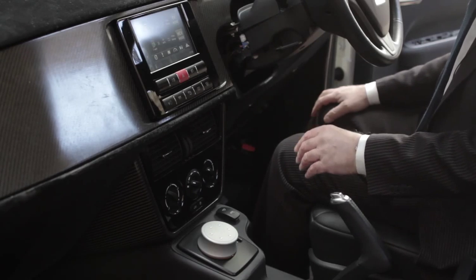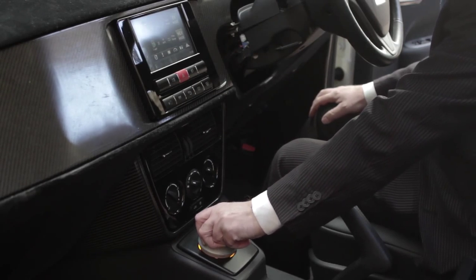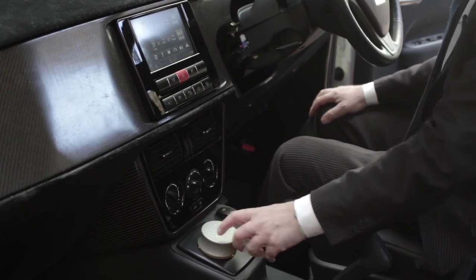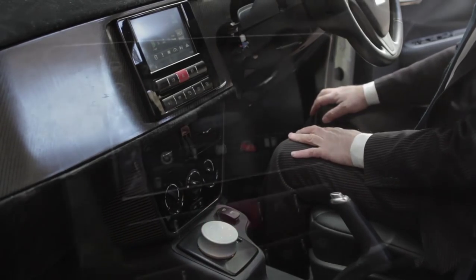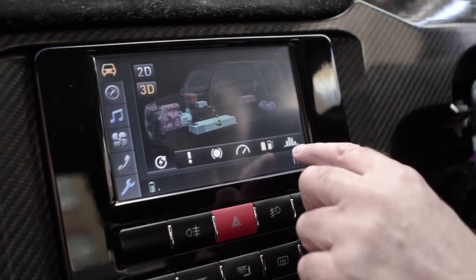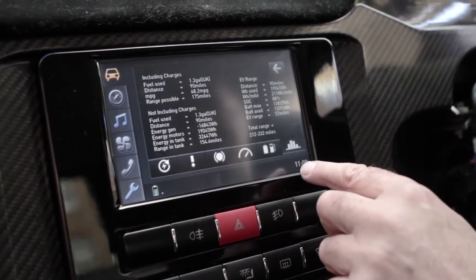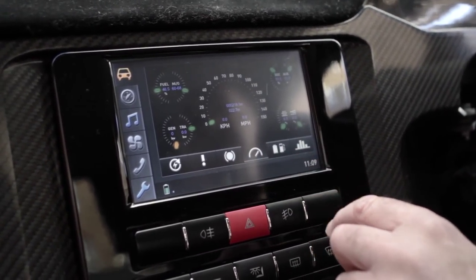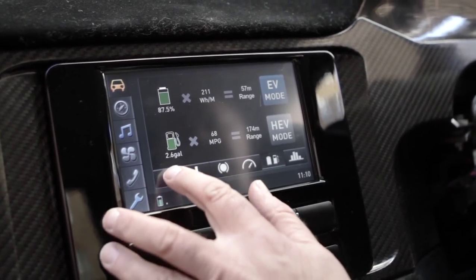Direction selection is a simple rotation of a drive select switch, reverse, neutral or drive, with an additional sports mode for higher speed driving. The Frazer-Nash designed touchscreen gives a full suite of data to the driver regarding energy flow, trip information, digital instrumentation, fuel economy, all at the touch of a button.